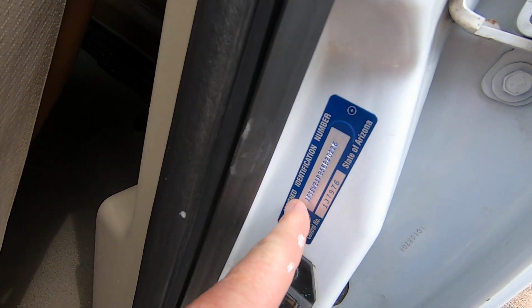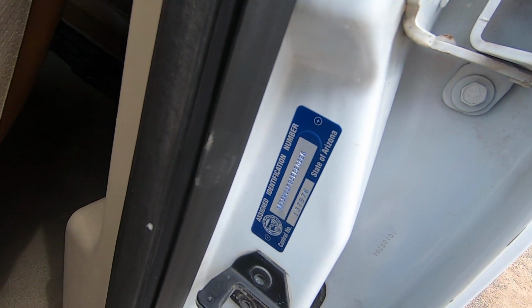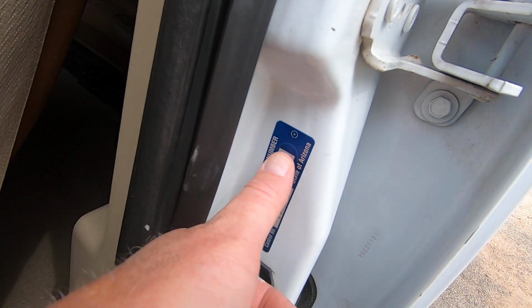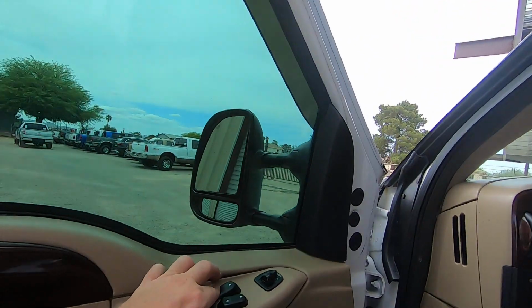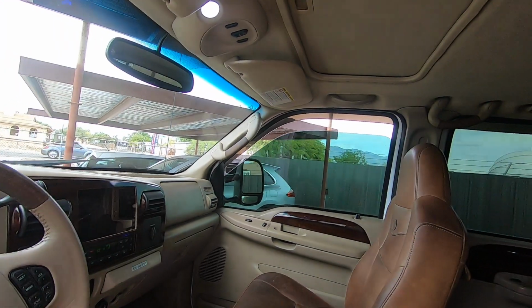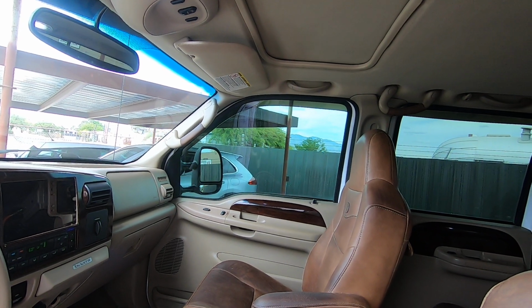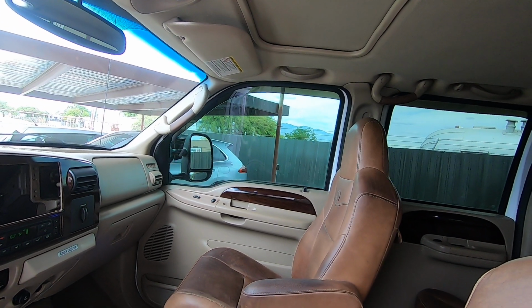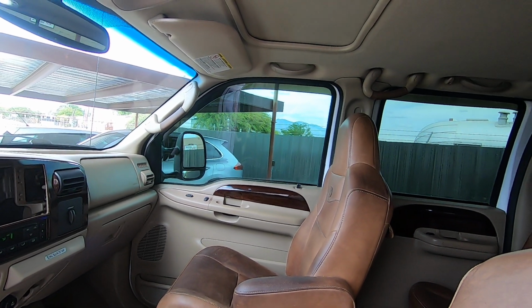There's the assigned VIN. Took it to the cops, double checked it, make sure that everything's fine with it. So there's the factory VIN. It's an Arizona stamp. The cops just looked at it for us. There's that.